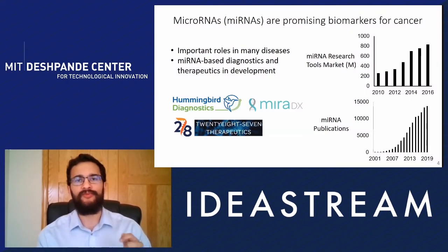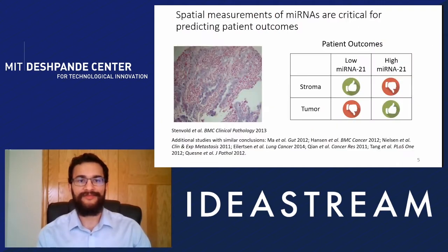One of the biomolecules we're interested in measuring are called microRNAs, and these are promising biomarkers for cancer. They play important regulatory roles in many different diseases, and there are microRNA-based diagnostics and therapeutics in development. Moreover, the microRNA research tools market and number of microRNA publications per year have both been growing over the past 2 decades.